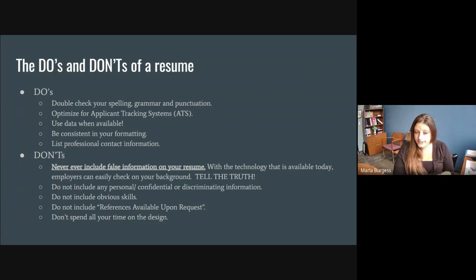All right, the other good thing to use on your resume is data. Whenever you have numbers or concrete data, very good thing to put on your resume. And I think it's more of a tangible thing for employers to see. It's not something that you're just saying about yourself, like a soft skill. It's something that can actually be proven in numbers. So if you have anything like that available, it's a very good item to put on your resume.